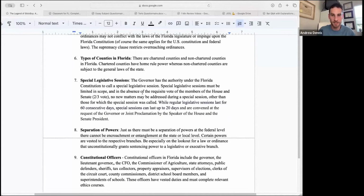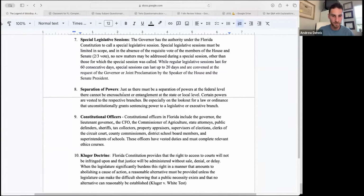Special legislative sessions. The governor has the authority under the Florida Constitution to call a special legislative session. Special legislative sessions must be limited in scope, and absent the requisite vote of the members of the House and Senate, a two-thirds vote, no new matters may be addressed during a special session, other than those for which the special session was called. While regular legislative sessions last for 60 consecutive days, special sessions can last up to 20 days and are convened at the request of the governor or joint proclamation by the Speaker of the House and the Senate President.